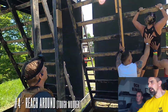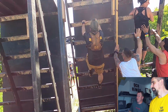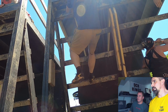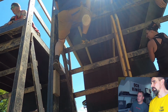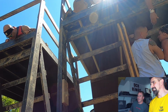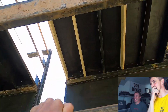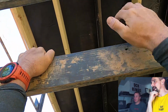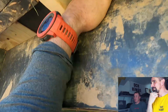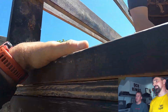Okay, number 4, we're back at Tough Mudder. This is Reach Around. So it's kind of neat. This is a pretty big obstacle. Yeah, pretty huge. You're going up it right now. It's sort of like a tower that has a leaning backwards, almost inverted wall type of feel. And of course, you're showing everyone the way to defeat it, the little foothold that everybody just seemed to miss. There were no pads on the ground here, so if you fell, you're in real trouble. It's pretty high up there. Really big construction.